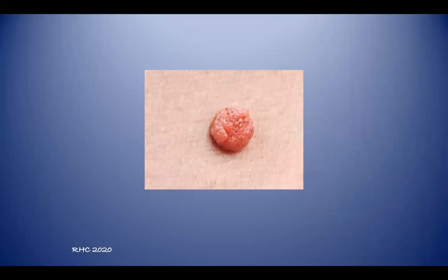So I often see women who come to me and say, this mole has just arrived on my face. Why is that? And it's because these are programmed events. And so this is an entirely benign mole that may or may not warrant removal.